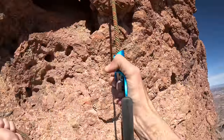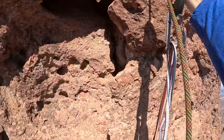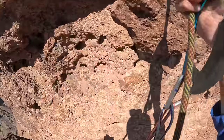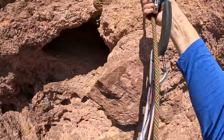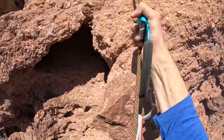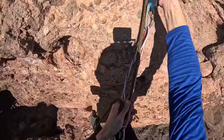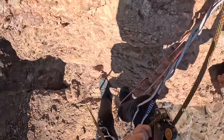So basically I'm transferring my weight from one of these things to the other. When my weight is on the gri-gri, I move the ascender up. Then when my weight is on the ascender, I move the gri-gri up. Almost to the top here.